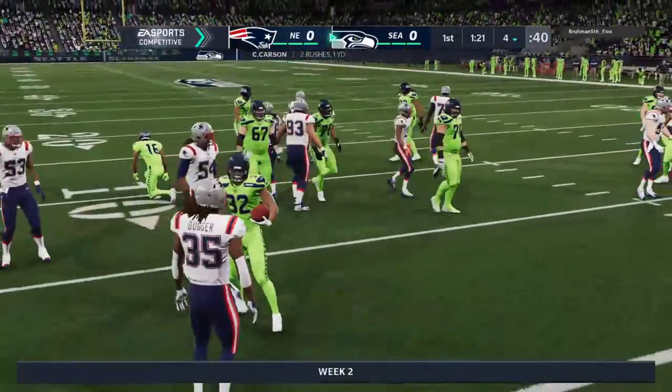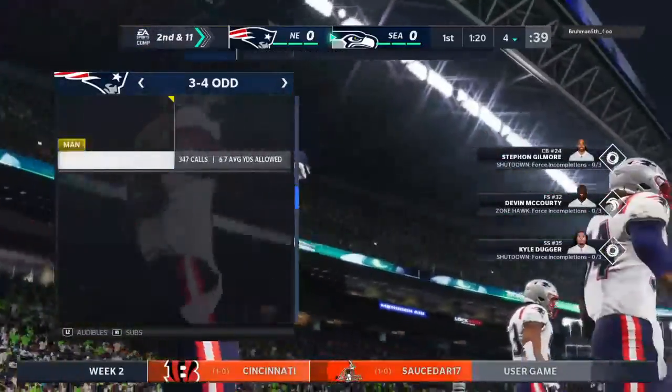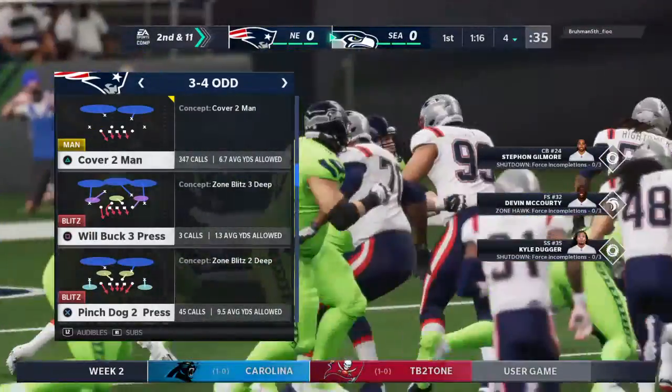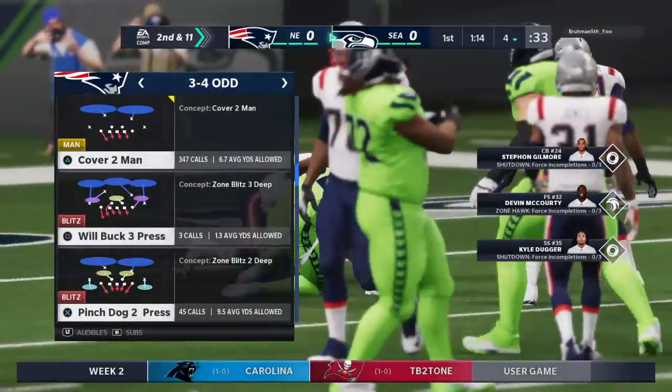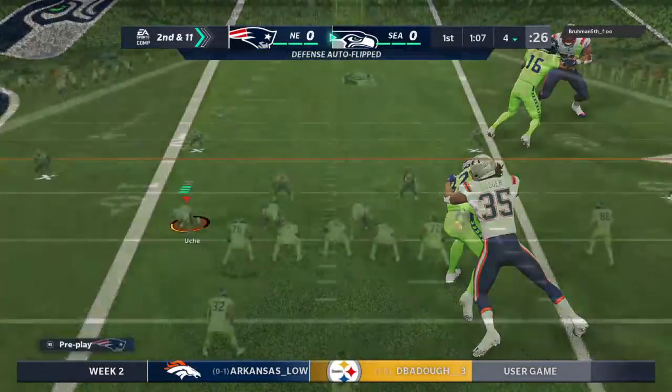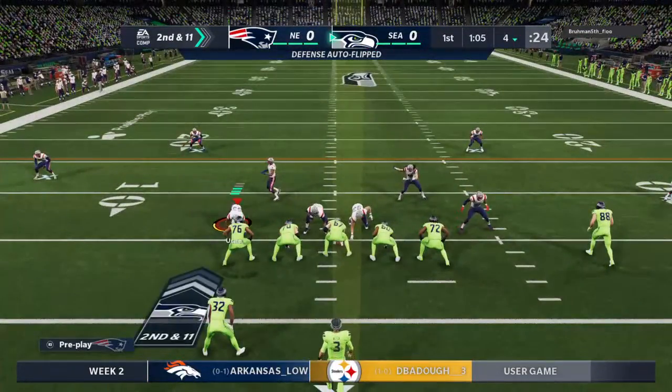And he'll go down for a loss inside his own 5 at the 4. Officially, it's a 1-yard loss. That's going to bring up 2nd and 11 at the 4-yard line. After the loss to start out, here's 2nd and 11.